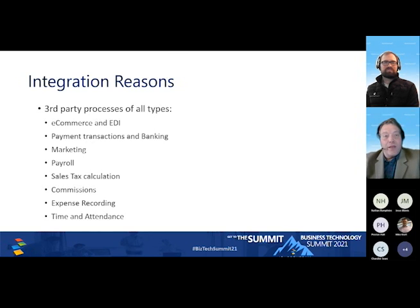Maybe you have a payment provider. At JourneyTEAM, we've used various ones and find that a lot of companies need to take payments immediately. Some have deferred payments. We'll do it sometimes on the CRM side, sometimes on the financial accounting side. You might integrate with a third-party marketing tool.